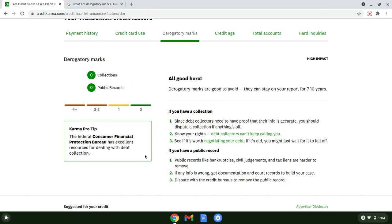derogatory marks. So if you have zero derogatory marks, that's good. If you have one, that's fair, that's not bad. If you have two or more, that's bad. You see? If you have four plus, I'm sure you're gonna lose a lot of points.